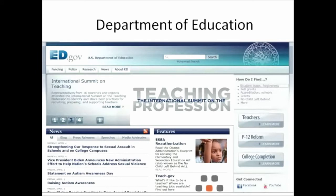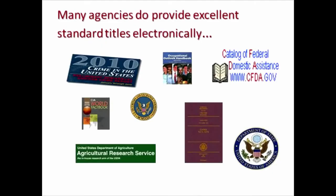The Department of Education website has lots of good information about scholarships and grants, No Child Left Behind, and under the research tab on the top toolbar, you are led to many of the reports and statistics available over time from the Department of Education. So that's an example of a good one.